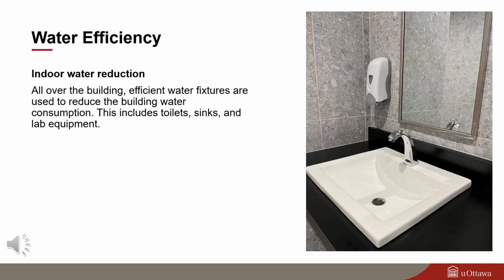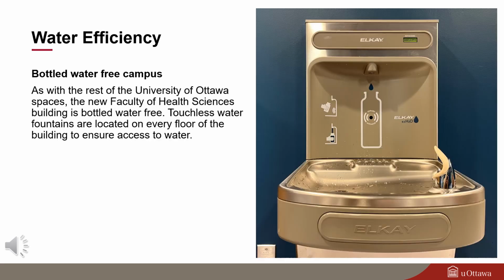The water efficiency category considers the indoor and outdoor use of water, including all sources of water use such as appliances, fixtures, and irrigation. Water use and reduction is intended to be prioritized. Throughout the building, efficient water fixtures are used to reduce water consumption. This includes the toilets, sinks, and lab equipment.